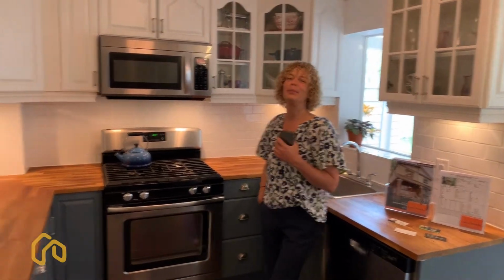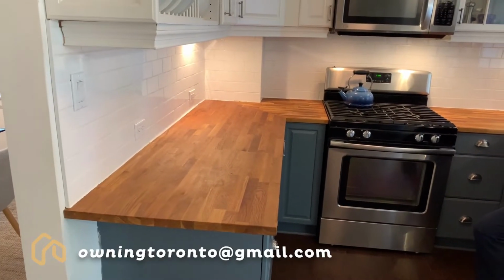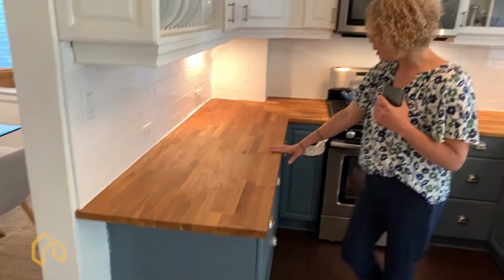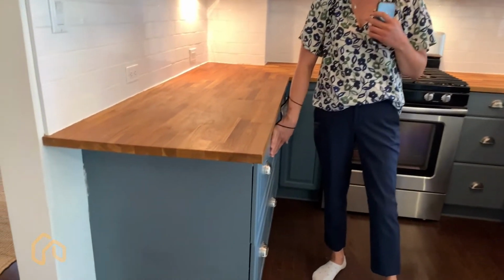But very nice. The countertop is gorgeous. Yes, very nice. The colors are beautiful. I love this butcher block with this color. It's very nice. What color is that, Sean?